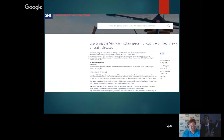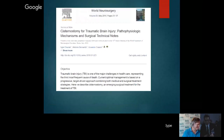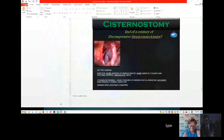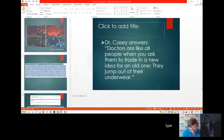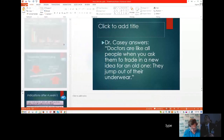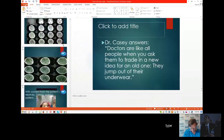This is an SNI paper, Exploring the Virtual Robin Spaces Function, Unified Theory of Brain Diseases, Anatomy and Physiology of Cisternostomy. Again, two Italians here, one based in Palermo and the other based in New York. Now, I would like to go through a few scans.